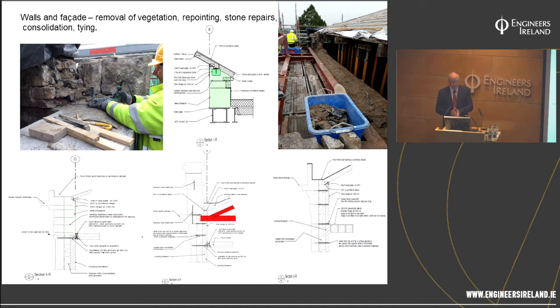There are connections between the new and old, but the connections are all bolt holes which go through the neutral axis of the members. So we've done little or no damage to the existing fabric of the building, but we have provided a structure that will hold up a roof properly.